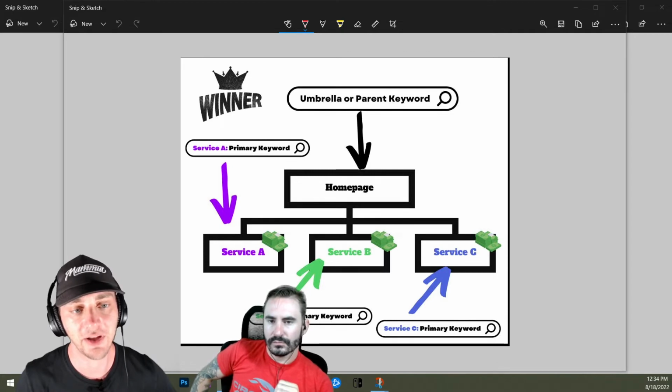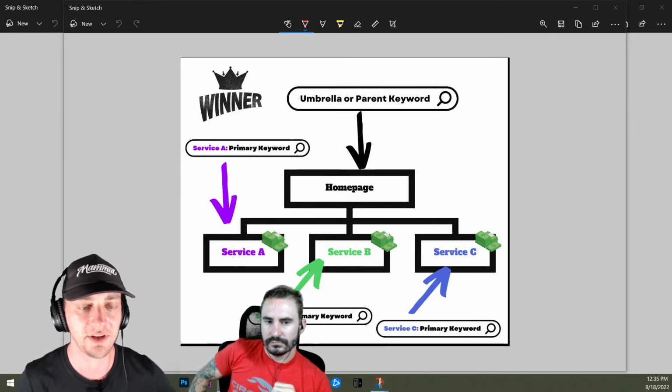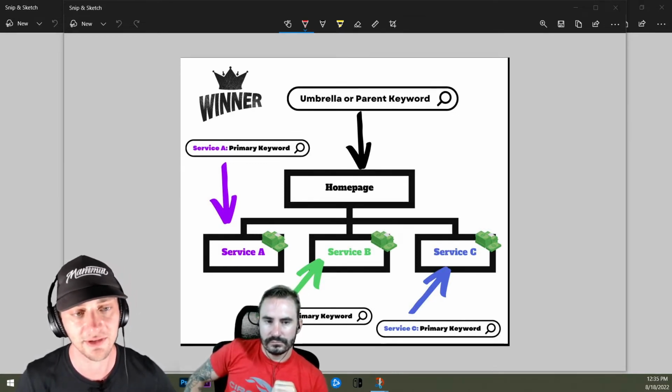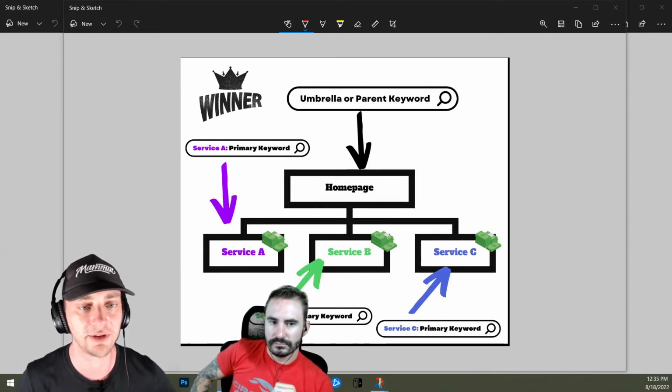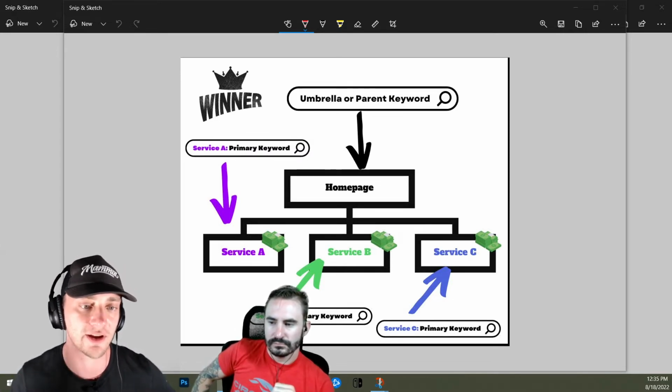And then you're going to want to build some backlinks to service page A. I'm not going to say just use a bunch of exact match anchors, because you need to practice anchor diversity when you're building backlinks. But of course, you're going to want to build some backlinks to service page A with some exact match and variations of the keyword in the anchor, as well as all the other natural stuff.